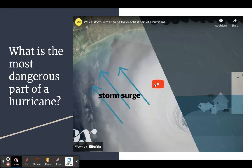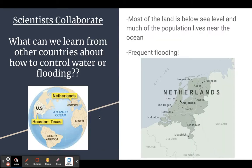But basically, and we've talked about this, one of the most dangerous parts of a hurricane is just all the flooding that occurs, right? That storm surge, because of the wind and the extra water that's getting blown around, ends up flooding the shore, right? So what we're going to do for the rest of the week is we're going to collaborate together and work in a group, much like scientists do around the world, to try to learn about how we control water, whether it's from flooding or hurricanes, and we're going to build something that's going to hopefully protect against flooding from hurricanes. So we're going to just look at a couple examples.